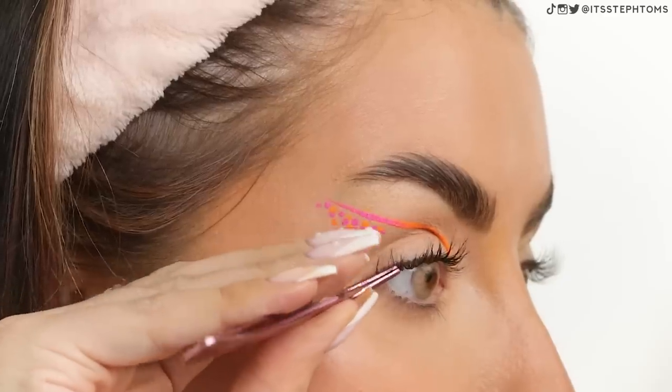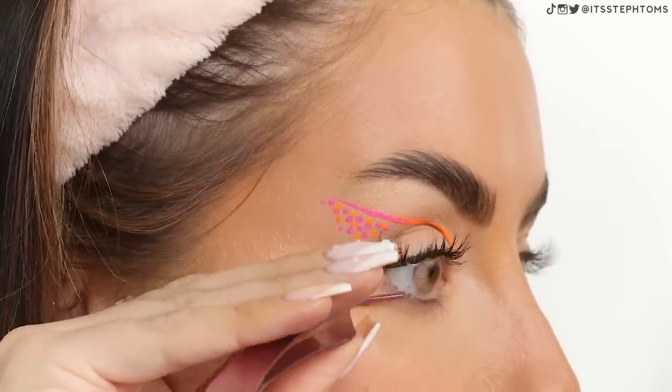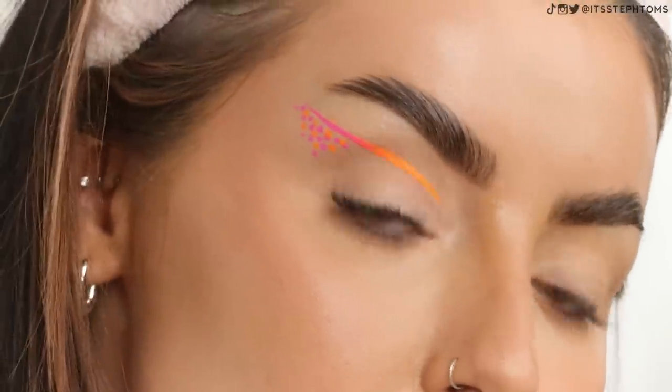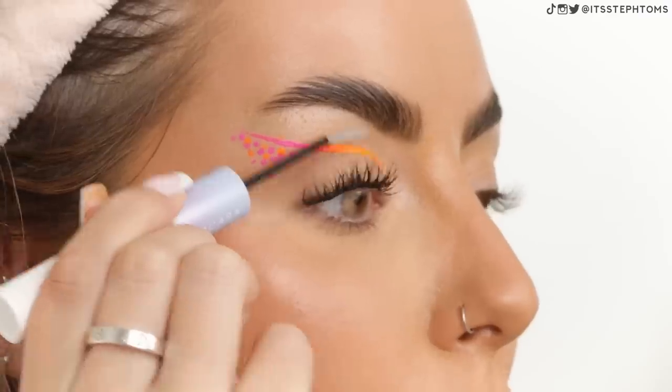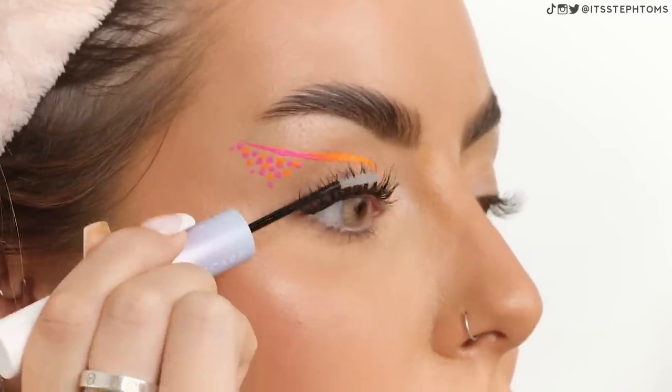And then I'm just gonna take one of these clusters and shove it underneath there and get it in place. And then you just repeat. And these stay on so well, dude. To make sure that they stay on, you use the sealant, which basically just stops everything from being sticky. So you just brush that through and it will literally just stay on your lashes. They're not going anywhere at all.